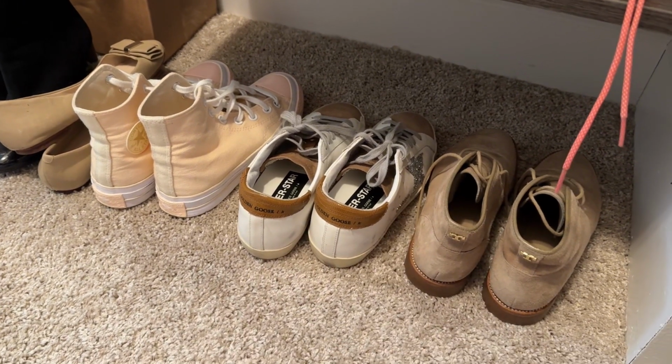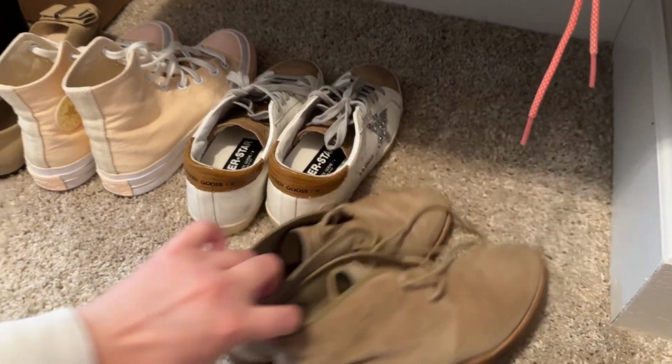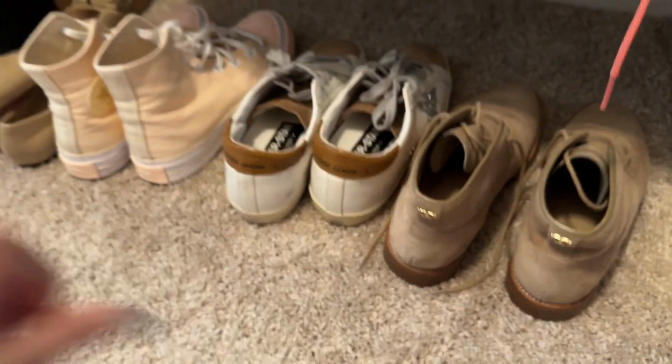I've got some really old Tory Burch shoes. I swear by these shoes, my feet got run over in these shoes, and look how great they look. Yeah, they're a bit marred up, but I've had these for over 10 years. I love Tory Burch. I love that brand.